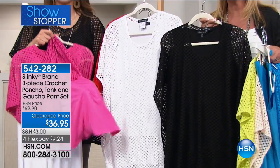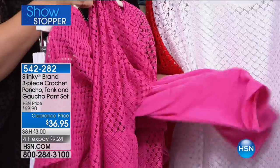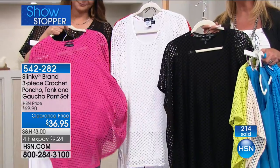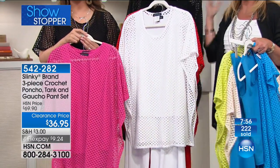But just think, if you get the white set and then you get a color, you'll mix and match. If you get the black set and a color, mix and match. Don't be afraid of color blocking. You can wear these so many different ways and have fun with them. But I've never seen a three-piece set at this price.